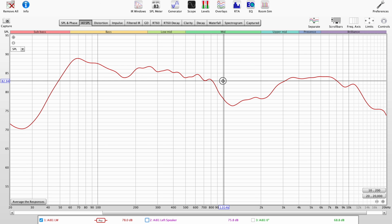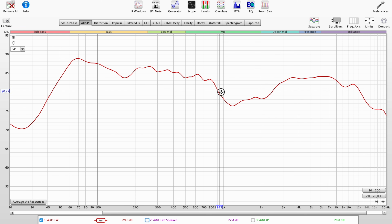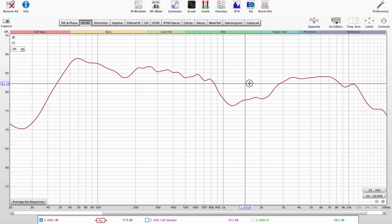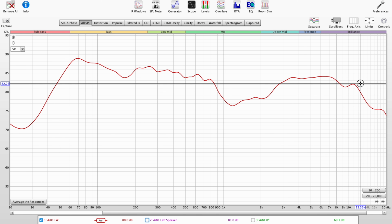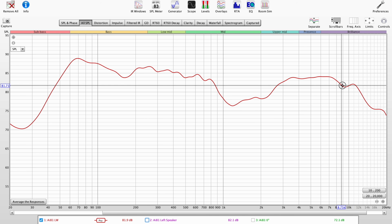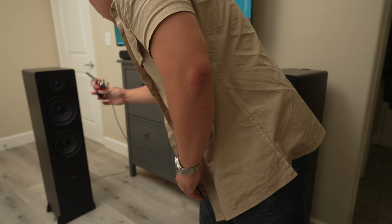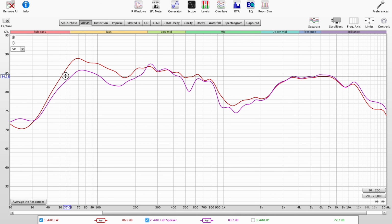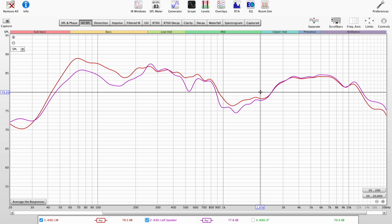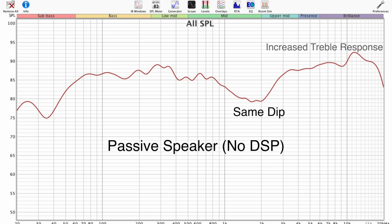So the first thing I notice is there's this big old dip right here in the mid-range and upper mid-range between 1 kilohertz and 3 kilohertz. What is going on right there? And also the higher frequencies above 10 kilohertz, those don't seem to be here either. So I don't know what's going on. I tested the left speaker just to make sure. I pulled it out away from the wall, so you notice that there's less of a bass response here, which we expect, but still kind of the same dip here. And this is an in-room measurement, so it's not perfect, but this is just to give you an idea of what it might sound like.